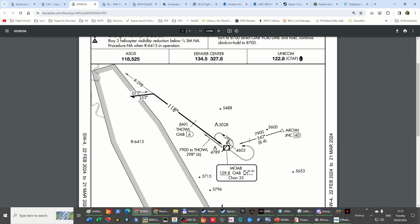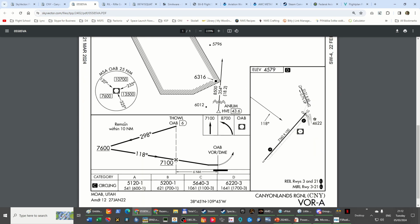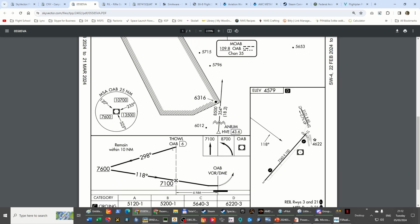So fly here to this VOR, make a right turn. When the DME reads 6, I know that I can begin my course reversal, or I can fly a little bit and then begin that. You just need to make sure that at any point you remain within 10 nautical miles from this Thole fix and not wander any farther, because then you would breach the protected area of this altitude.